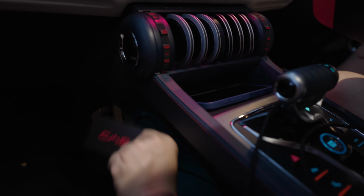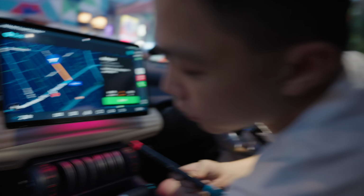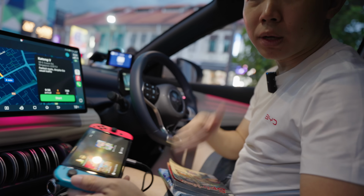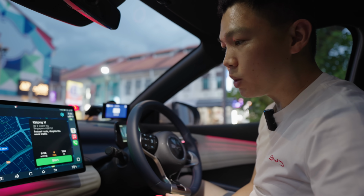So just to pull out the cash card. It's not too hard for a driver to remove and plug back in because this is still quite a compact size vehicle. And the small size allows me to maneuver everywhere in Singapore. The turn radius has been pretty decent as well.